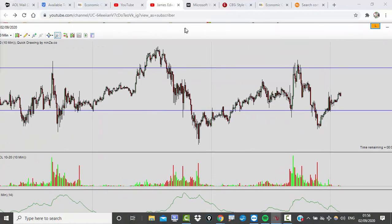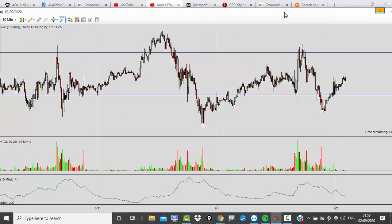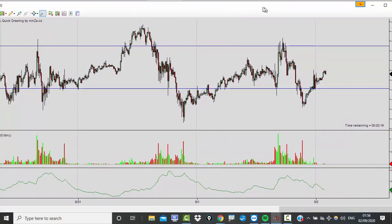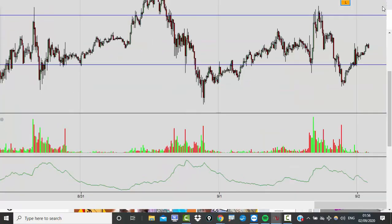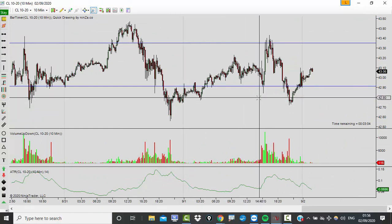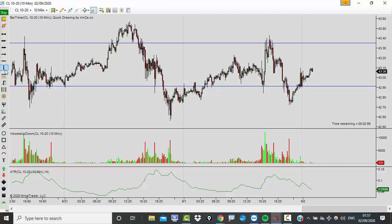The 10-minute is here. 2 o'clock is, I've got to talk low because it's nearly 2 o'clock in the morning here. 2 o'clock is right about here. So I elected at 2 o'clock. That's when I start looking for trades. Yeah, I thought changing polarity here.